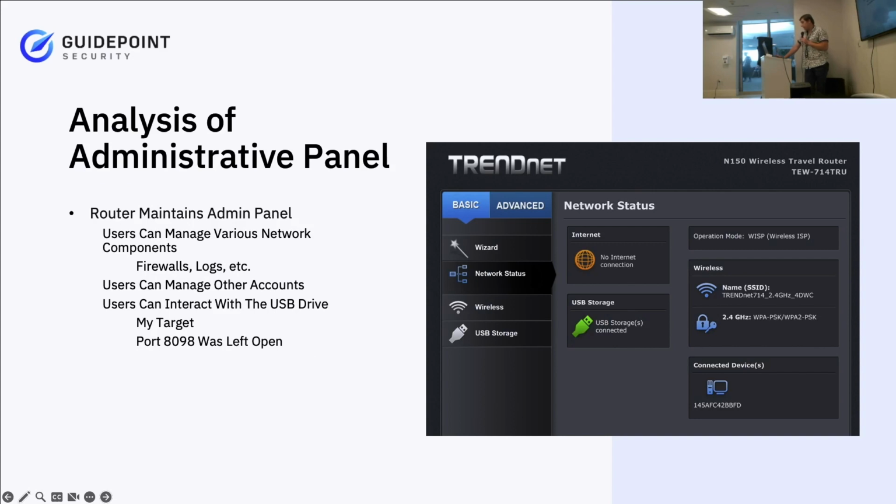again after the update, just to cover some of the components that stood out. It has the ability to manage logs, the ability to manage users, and users could still interact with the USB drive. And what I found very interesting is after that update, a quick check of that port 8098 found that it was still open, which told me that not only was the USB component untouched, they didn't fix that issue.